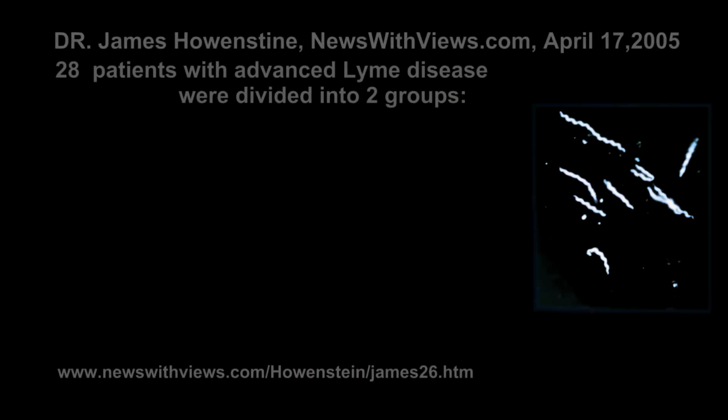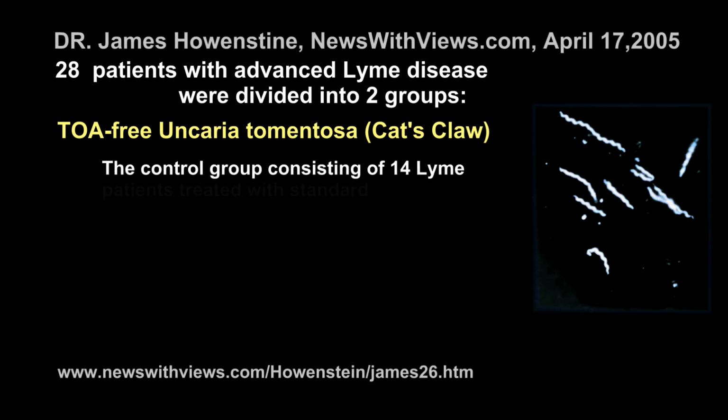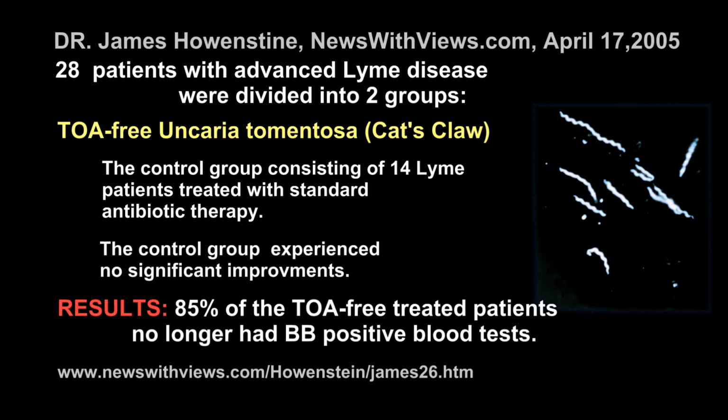28 patients with advanced Lyme disease were divided into two groups. One group was treated with TOA-free Uncaria tomentosa, cat's claw, and the control group consisted of 14 Lyme patients treated with standard antibiotic therapy. The control group experienced no significant improvements. 85% of the TOA-free treated patients no longer had B. burgdorferi positive blood tests.